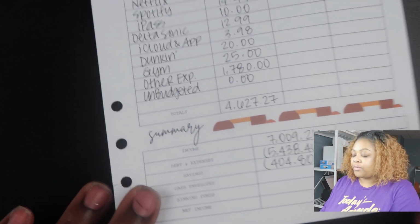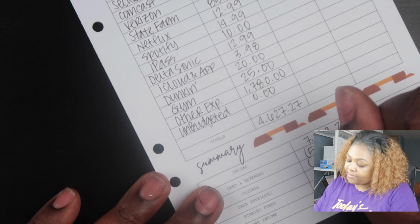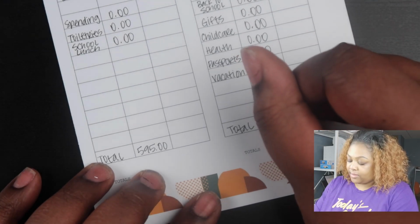So cash envelopes were what, $5.95. So we're gonna subtract $5.95. And then sinking funds, I didn't even add up. Sinking funds are $5.51.